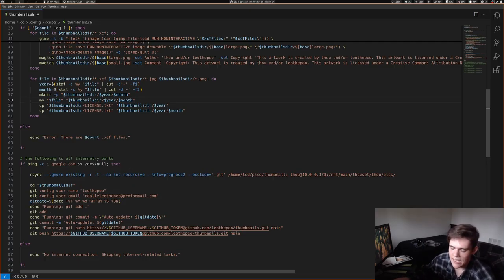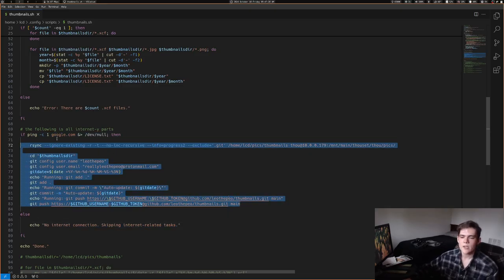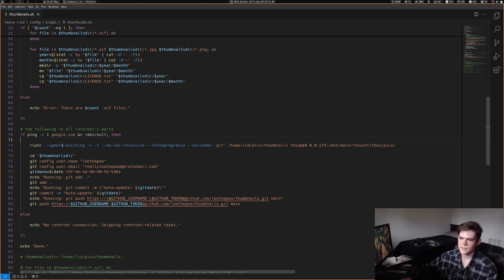It goes to here, and it pings google.com to see if it's connected to the internet. And if it's not, it just says no internet connection, skipping internet-related tasks. But if it is, it does all of this stuff. So basically what this does is it runs rsync with all these flags that I like. By the way, if you're ever running rsync with a progress indicator or info=progress2, something really important you should do is add the flag --no-inc-recursive. So then the progress bar is a lot more accurate.